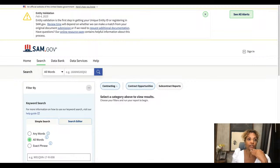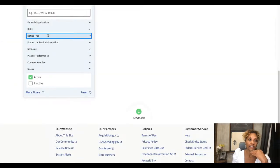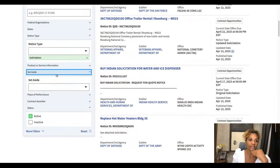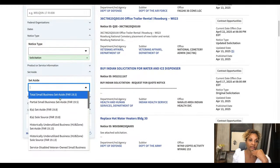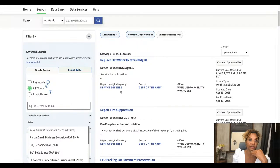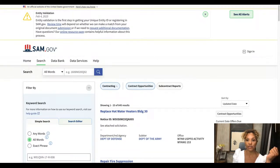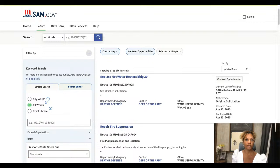Next, what you're going to do is on sam.gov, you have to find an opportunity. You go to notice type, solicitation, set aside, total small business, dates. Let's do next month. So you see it narrowed down to 645. So if you see 645, I want you to type 645 at the top. You'll see hot water heaters.